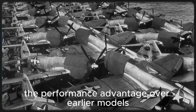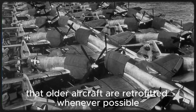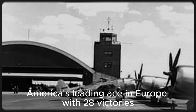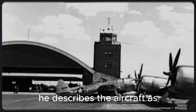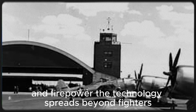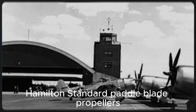The performance advantage over earlier models is so significant that older aircraft are retrofitted whenever possible. Pilots love them. Lieutenant Colonel Francis Gabreski, America's leading ace in Europe with 28 victories, flies a P-47 with paddle blade props. He describes the aircraft as the ultimate version of the Thunderbolt. It finally had the climb rate to match its speed and firepower. The technology spreads beyond fighters. B-17 and B-24 bombers use 4-blade Hamilton Standard paddle blade propellers.